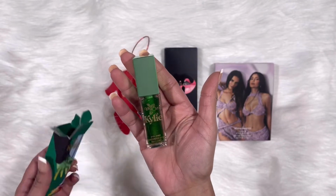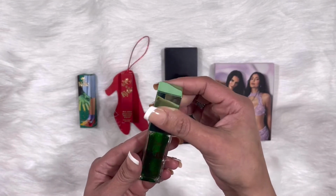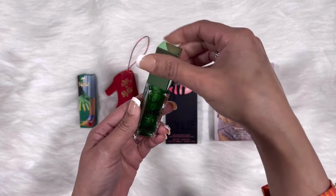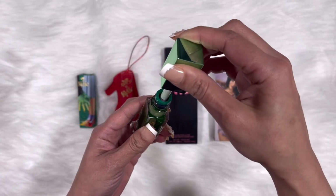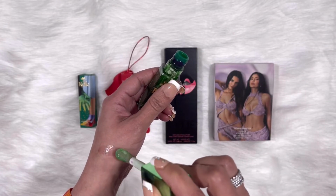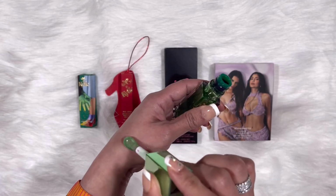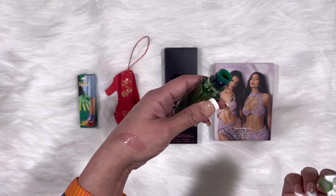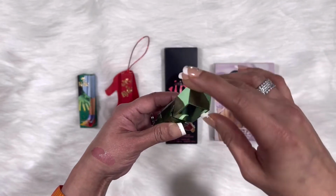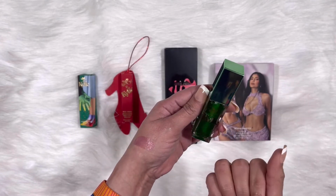It looks so beautiful. The bottle is so cute. Wow, look, it transforms into pink like instantly. Really cool. Not sticky at all. Look at that pink shade.